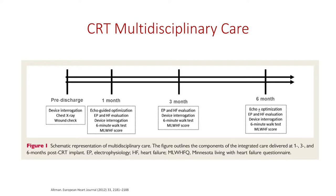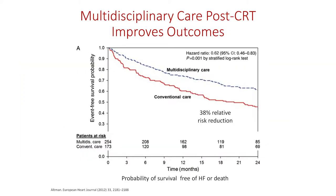EP is looking at, is the lead in good position? Is it programmed right? Heart failure is looking at, are they on the right medicines? 6-minute walk tests and quality of life scores. At 3 months, again, another evaluation. At 6 months, another evaluation. Again, as teams, as the patient moves through their care.